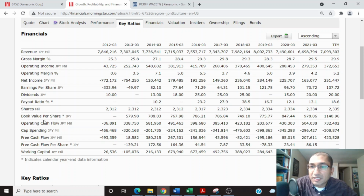The book value is what we get when we subtract the total liabilities from the company's total assets. Back in 2013, the company's book value was about 580 yen per share, and for the trailing 12 months, that number had grown to about 1,141 yen per share. Ever since 2013, the company's book value per share has been positive and trending upwards. That tells us that the company always had more assets than liabilities on its balance sheet, and the proportion of the company's assets to its liabilities is growing.